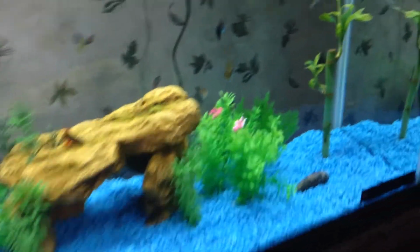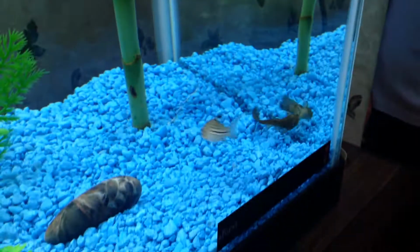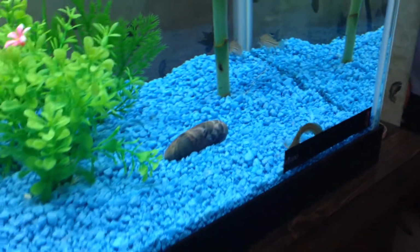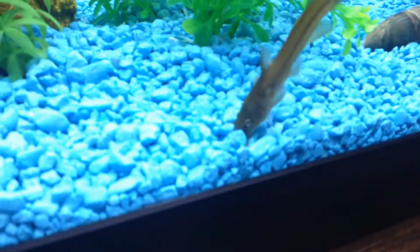So to start off with the native part of it, I got two of these guys. They're called tadpole madtoms. They don't get much bigger than that. I have two of them. They're pretty much blind. They don't really know where they're going. They rely on their whiskers and their sense of smell. But yeah, they're pretty cool looking.